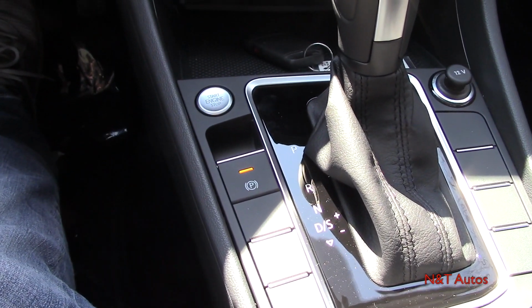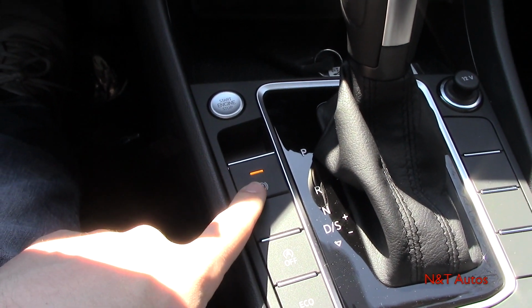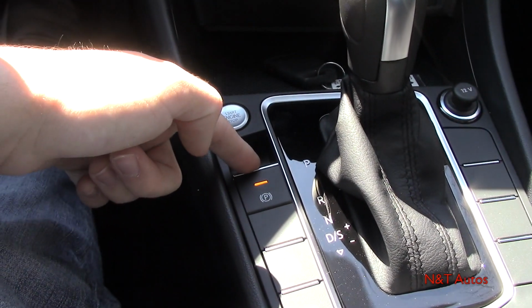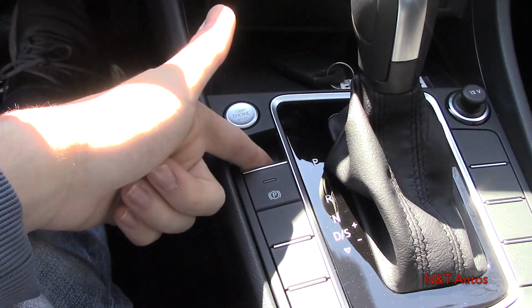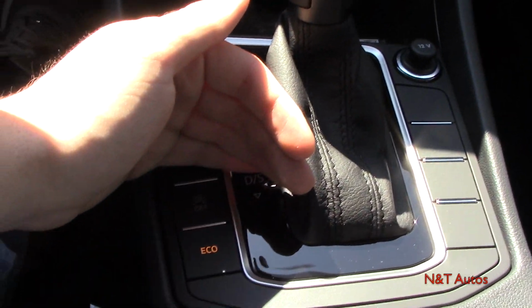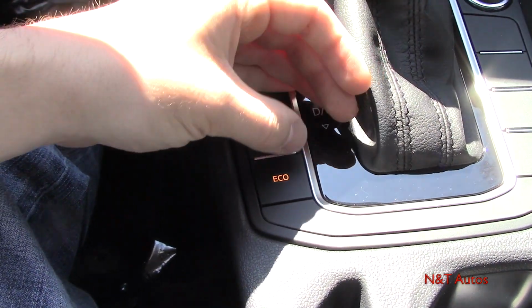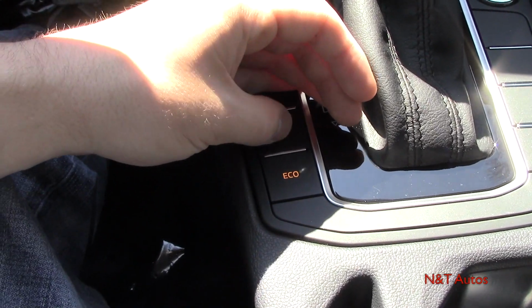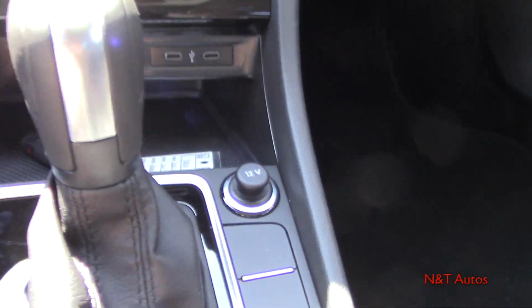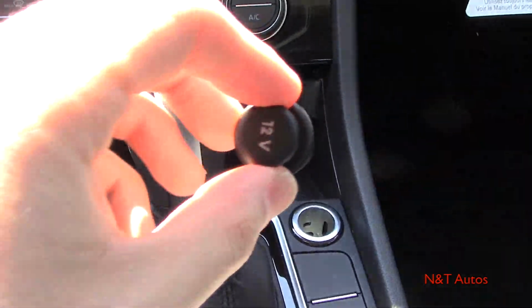As far as the buttons go, down here we have the electronic parking brake. Yellow light means it's activated. To deactivate, put your foot on the brake, press down. To activate, foot on the brake and pick up. Down here we have a couple of controls to shut off your auto start stop and also to activate economy mode. You also have a 12-volt power outlet if you need it.